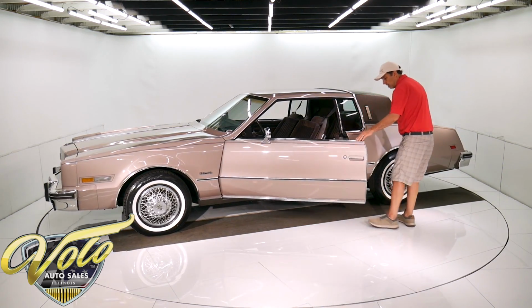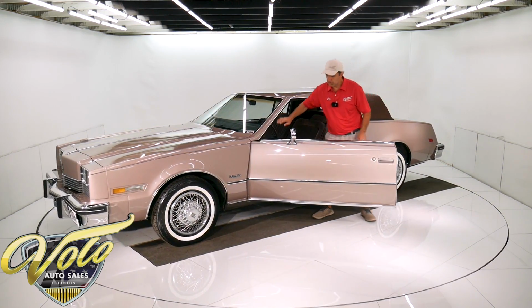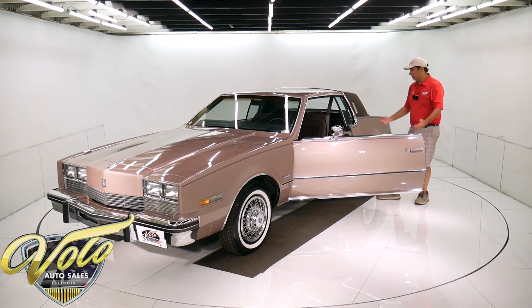So the door jambs are mint, and the weather strips are soft. These are really nice. They're like new. So it's just these rubber seals here that are brittle. The rest of it is soft. The interior is really nice.